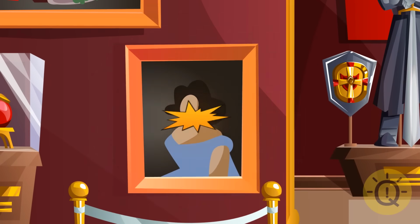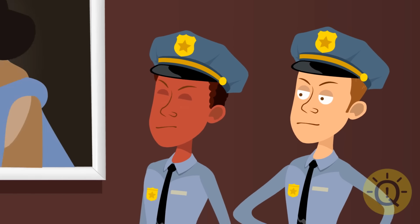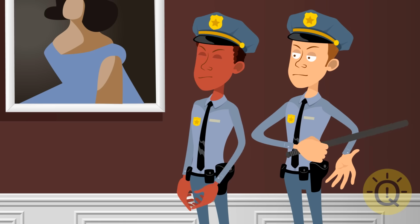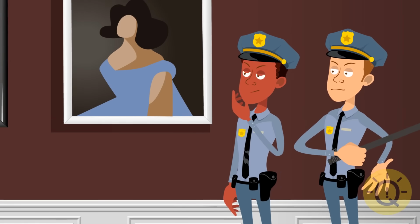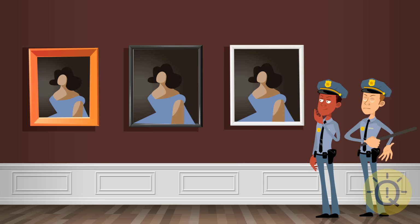A very famous painting disappeared from a museum. Later, the police managed to find it, but there was a problem. They found not one, but 3 paintings. Only one of them is original, the others are just copies. Can you help the police figure out which is the original painting?